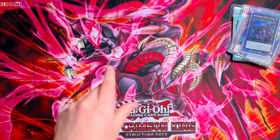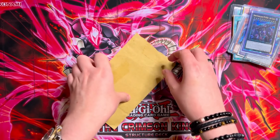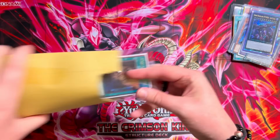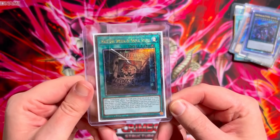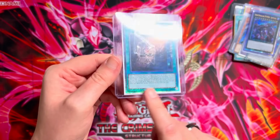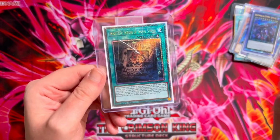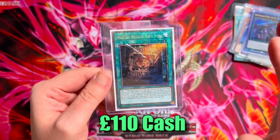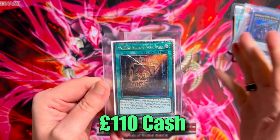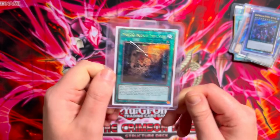It's very, very strong. On top of that, we got some more exciting things from Age of Overlord in the mail here. Next card being, Wanted Seeker of Sinful Spoils, baby. One of the best cards in the set. 3 of in the engine, of course. We just straight up bought this for £110 cash. I thought that was a very, very good deal considering sort of how good this card is. So it was a bit of a gamble expecting this to go up.